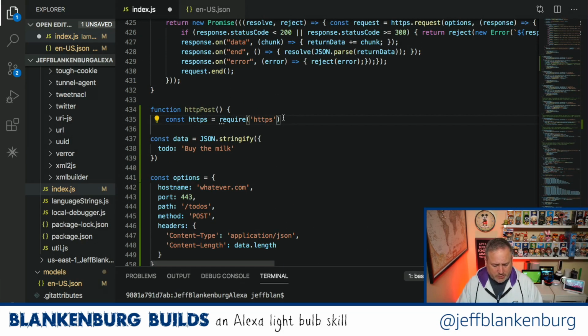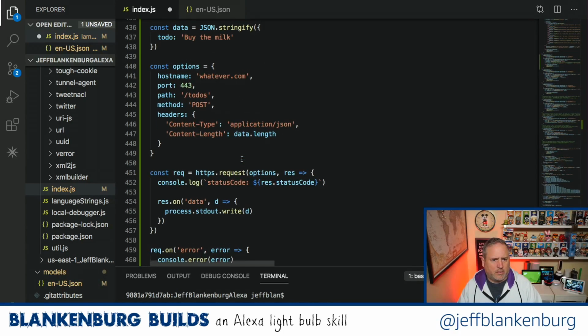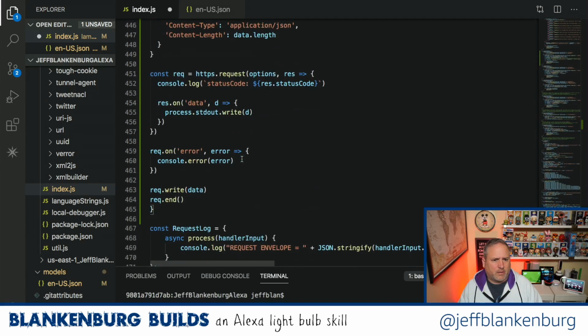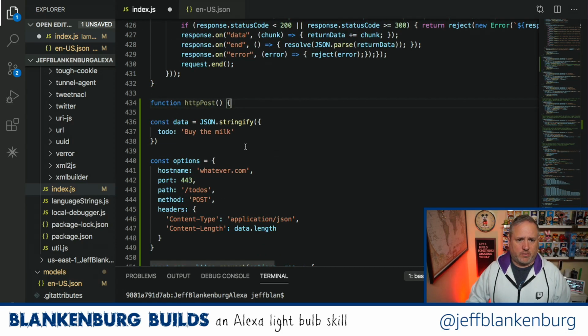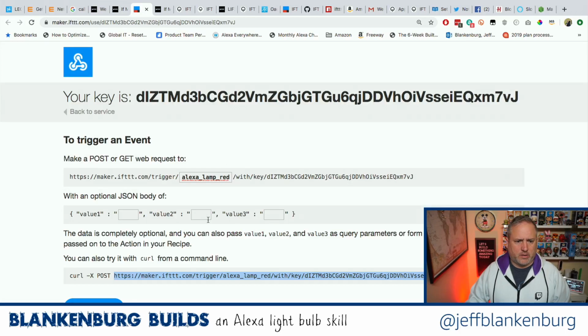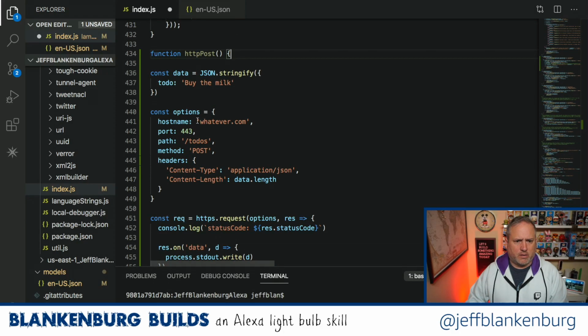I don't need this. I don't currently need that. Where is that data even used? I have data.length. Oh, the request write data. I don't even need any of that, I don't think. All I need is the host name, which in my case, maybe it's just easier to come over here and get it. The host name is maker.ifthisthenthat.com. So we'll just put that here.